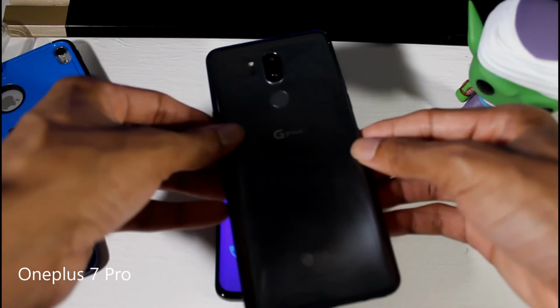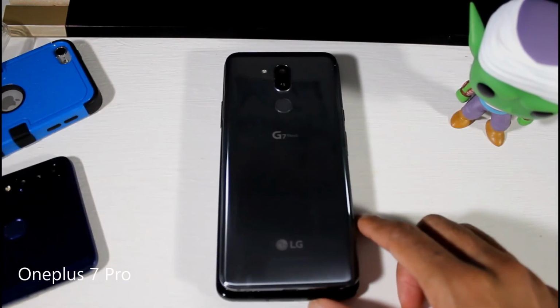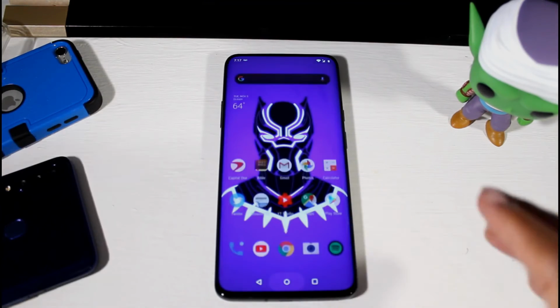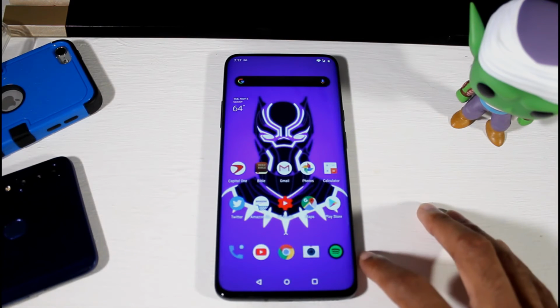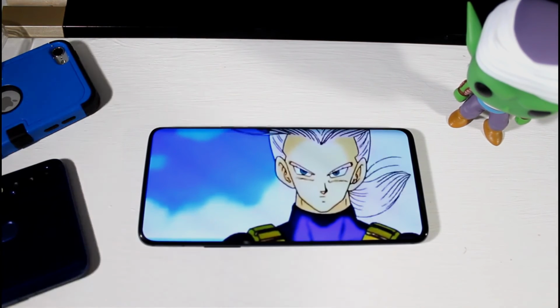Last is going to be the OnePlus 7 Pro. So this is my daily driver, the phone that I use every day, and this is an excellent phone for gaming. So you can pick this up for around $550. Now you do have the Fluid AMOLED display. It is a 90 Hz display, and it is 1440p, 516 for the PPI. A beautiful display, one of the best that you can get. You have a glass back, aluminum frame.